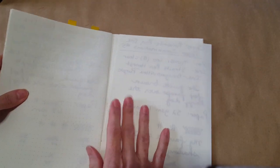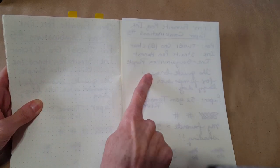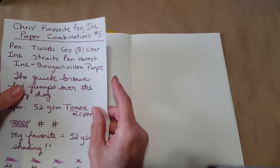Okay, so this is the back of the 68 GSM, and just normal shadowing. Let's see if we can compare them. You get a little less ghosting with the 68. You can see quite a bit more with the 52. But this is just a super combination.